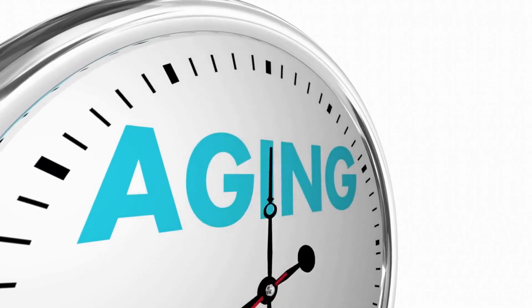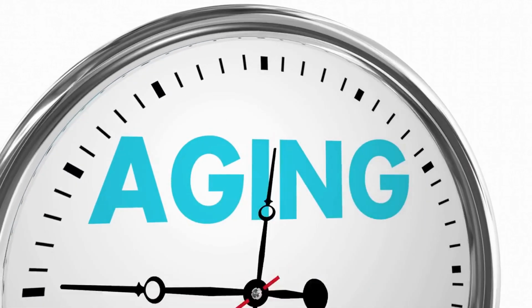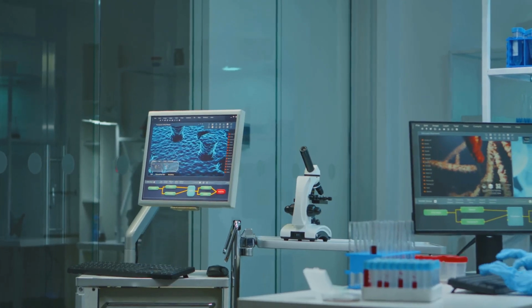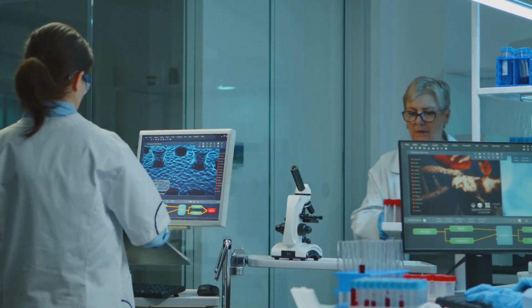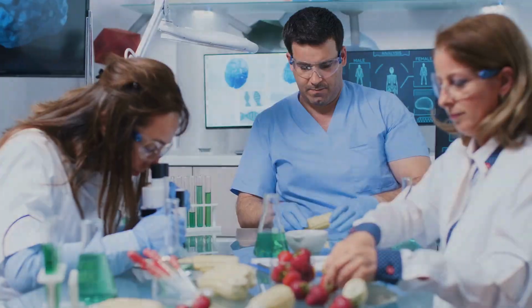The good news? Unlike your chronological age, your biological age is malleable. Studies from Harvard, Stanford, and the Buck Institute for Research on Aging have confirmed we can actually reverse it with specific lifestyle interventions.